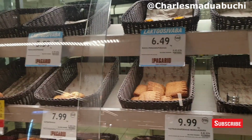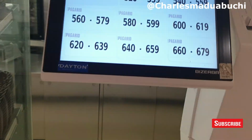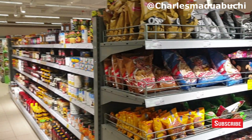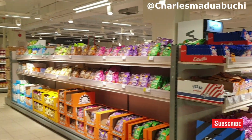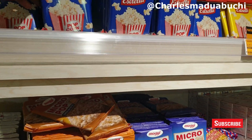So after you're done picking, you come here, you choose the number. So this is it. And let's say you pick this, then you choose 598. So you put it here, and then you choose 598. It comes out and gives you the exact amount. So basically, this is just what the Selver T1 mall looks like. So here we have the popcorn section. This used to be my favorite popcorn.